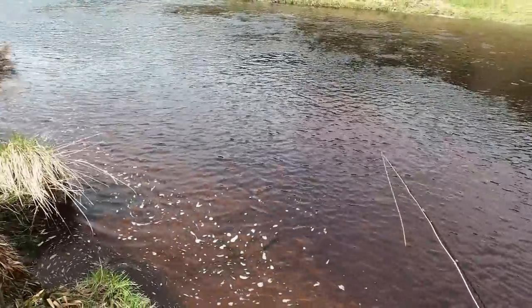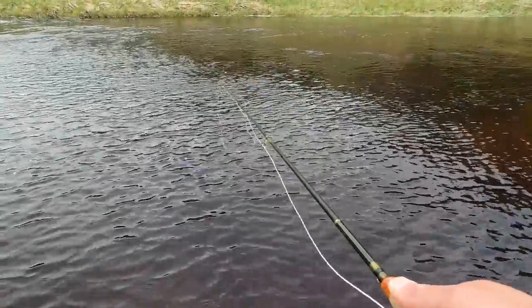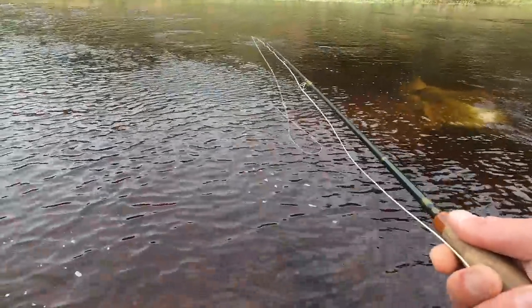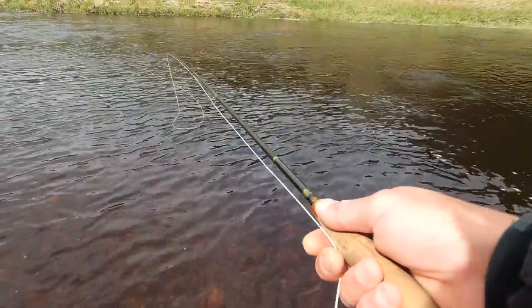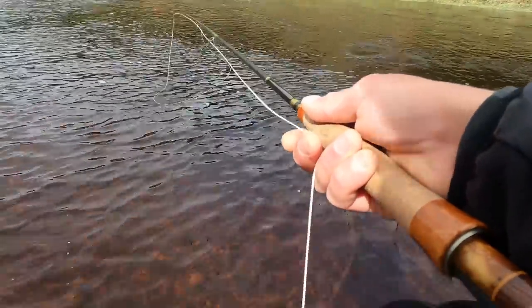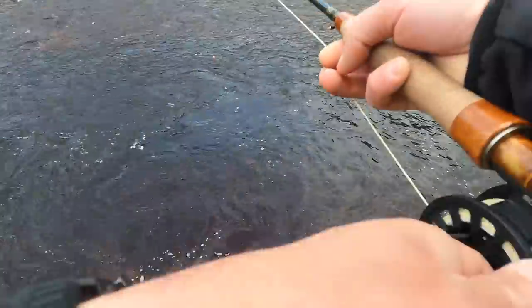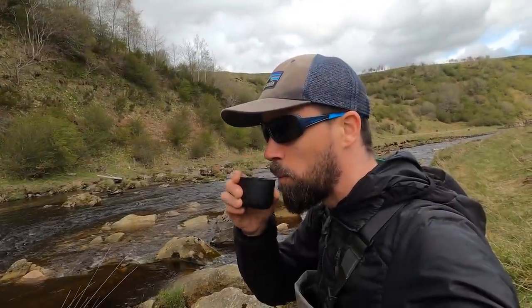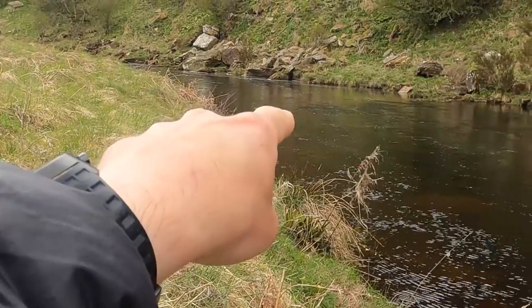This is the slowest pool I've seen for some time. Pretty deep as well. Just gonna fish this gully for a little bit. I've just been sitting here watching this pool. As I've been sitting here, I've just seen a little fish feeding. It's only come up once in 20 minutes, but it's a fish. It was just there in those bubbles.